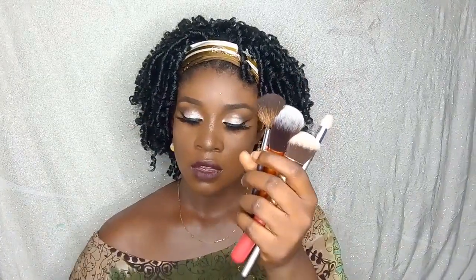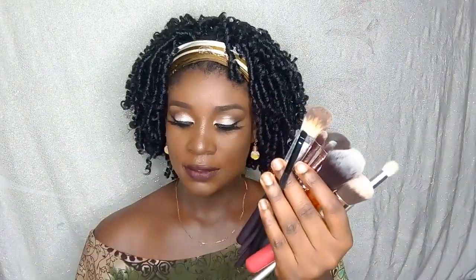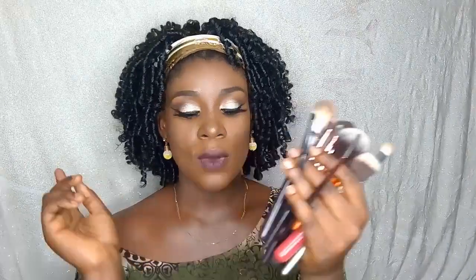I can't remember, I'm supposed to do 10 brushes, so I'm going to go back to count if it's up to 10. So this is 1 brush, 2 brushes, 3, 4, this is 5, 6, 7, 8, 9. So I still have 1 more brush left. 9 brushes. So the last brush I would like to add is optional.